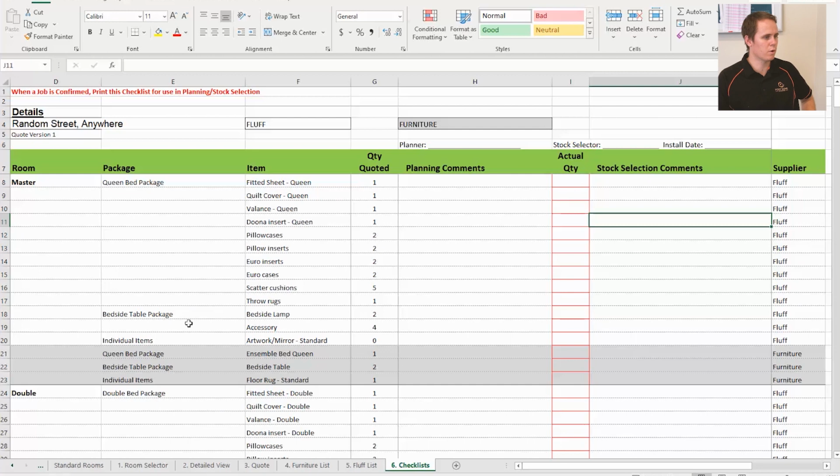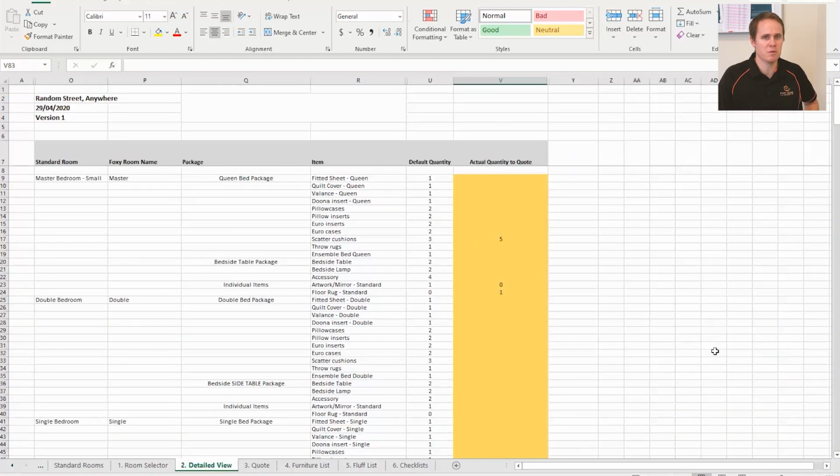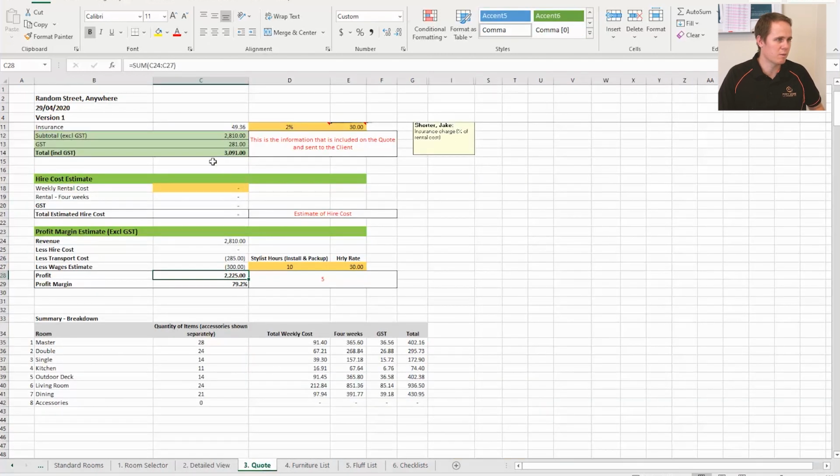So that's it. That's the quoting tool. You can see that happened pretty quickly. Obviously, you would spend a bit more time on the detailed view if you knew that there were some rooms that were a bit tricky and you wanted to play with. If you got to the quoting point here, the number, and you weren't quite happy with it and you wanted to tweak it, you could go back and change some of the things as well. So that's our quoting tool.